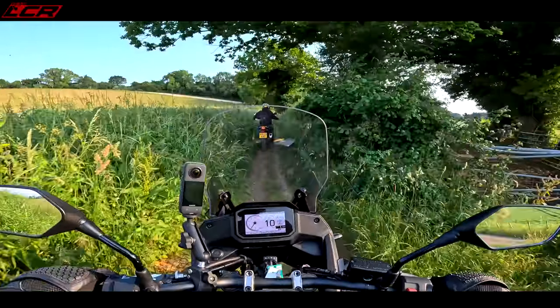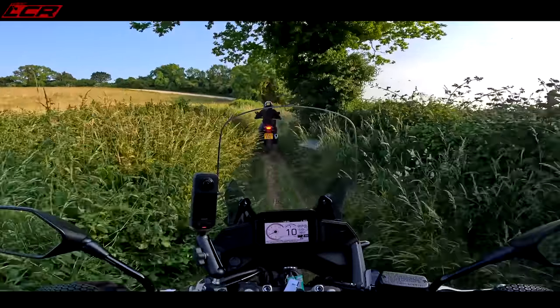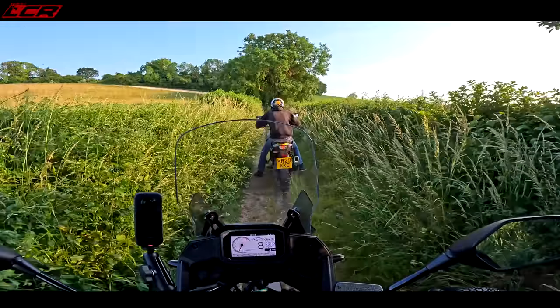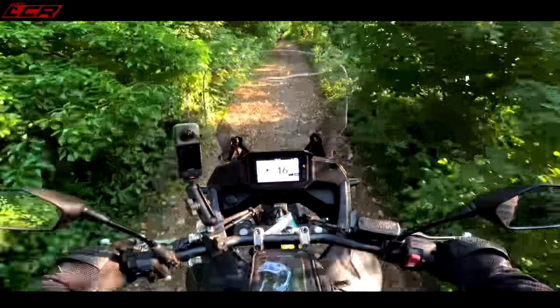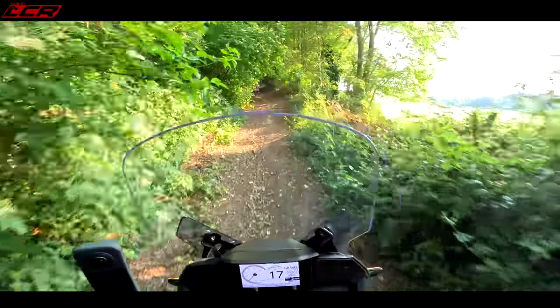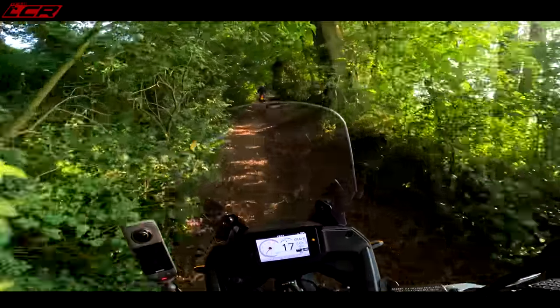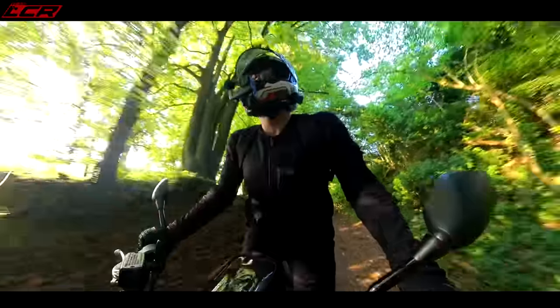I find this screen on the Transalp too high for off-roading. I have to stand up because it's distorting when I look through. Oh, is this in gravel mode, the traction control? It's crapping itself a little bit, trying to go uphill here on the gravel. Oh, duck! Well, I actually think the Suzuki's a little easier. It's a little easier, isn't it?